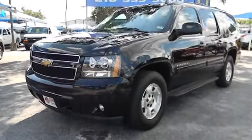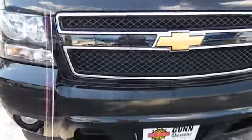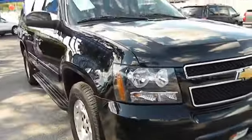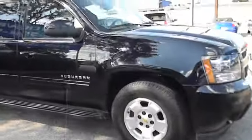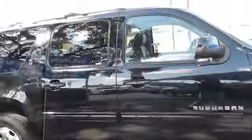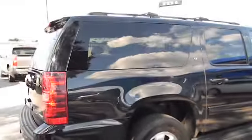2012 Suburban 1500. The Chevy Suburban 1500 hauls more passengers and cargo than anything in its segment, a fact not overlooked by those who need such convenience or capability, and is priced below $35,000. This vehicle has less than 35,000 miles.